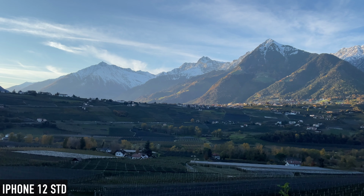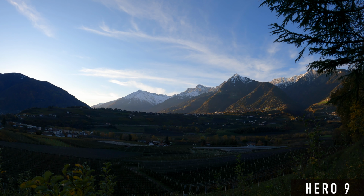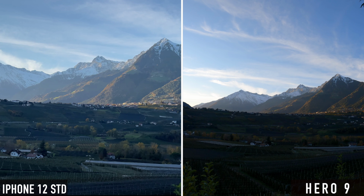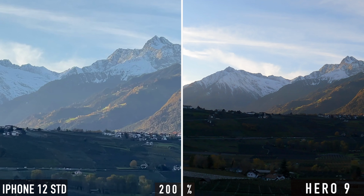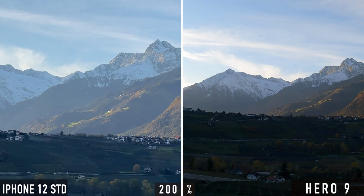Here I have compared the standard lens of the iPhone with the GoPro. The shots were taken during the golden hour. Notice how much brighter the dark areas in the foreground are on the image of the iPhone. Let's see if the standard lens of the iPhone can keep up better when it comes to details. The comparison is difficult of course, because the focal lengths are very different.